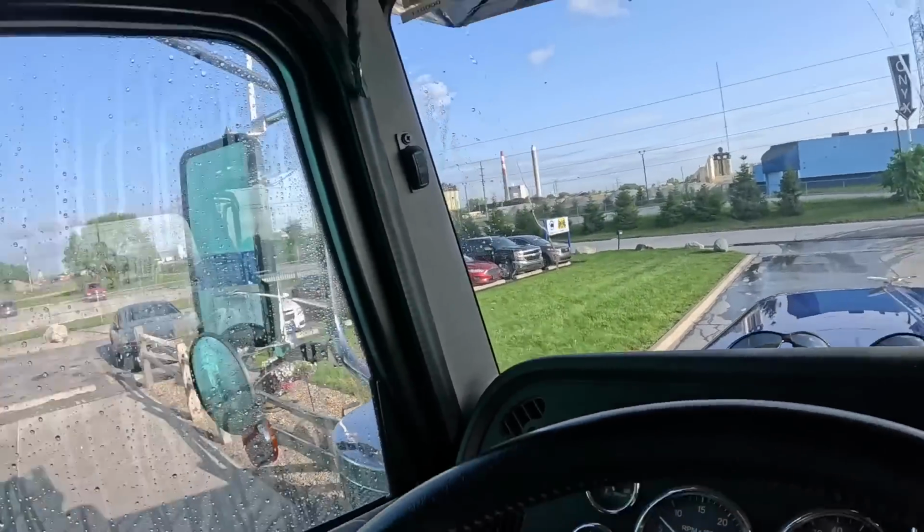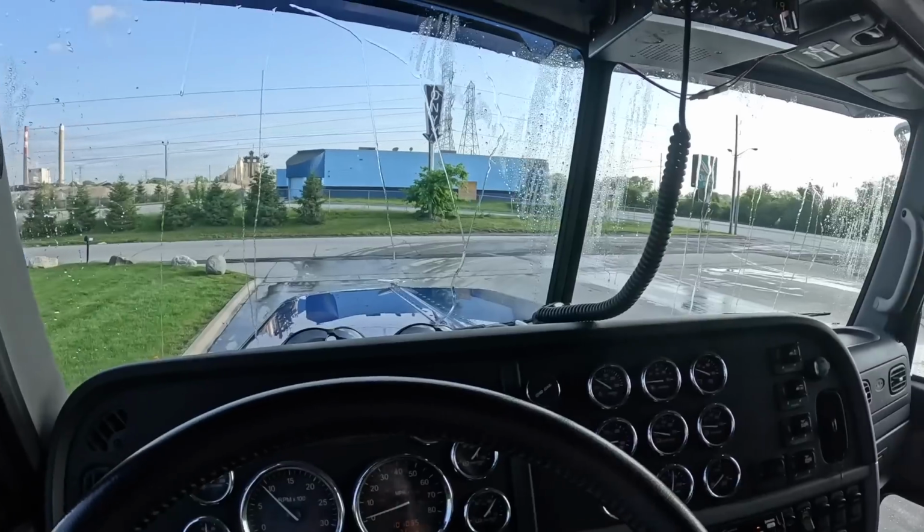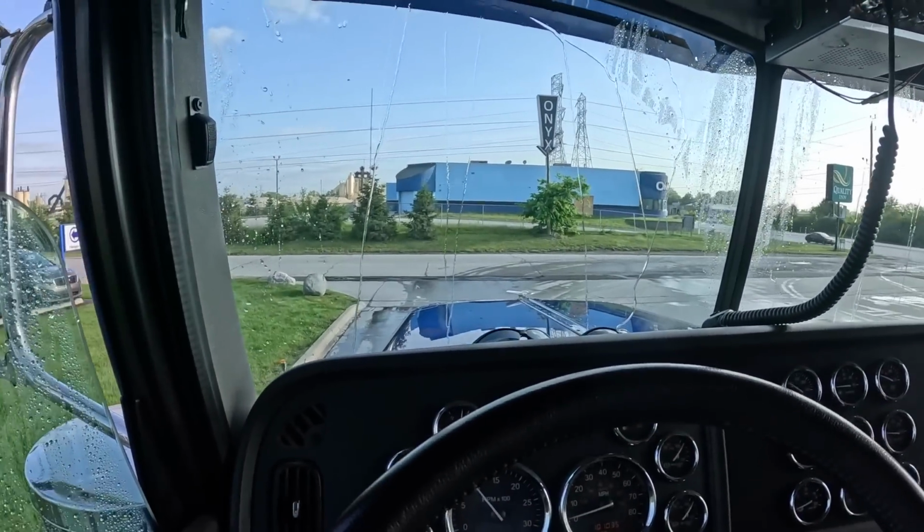Well, we just got a truck wash. It only took like probably 15 minutes. I had a bunch of guys on it, so hopefully it's alright. The truck is pretty dirty, so we're gonna get out of here and head down the road to Martinsville. We'll see you when we get there.